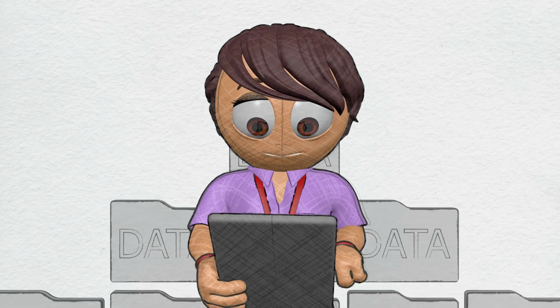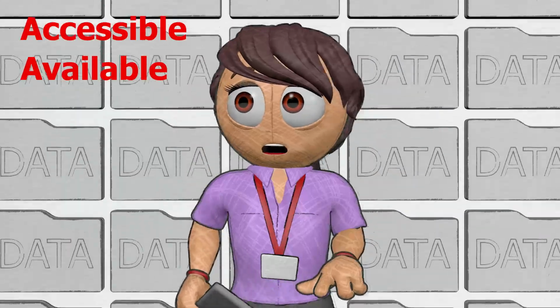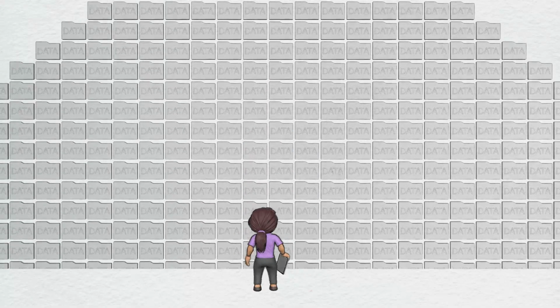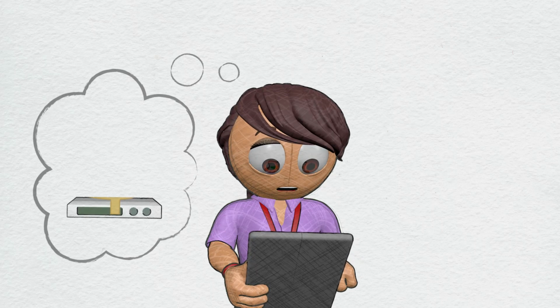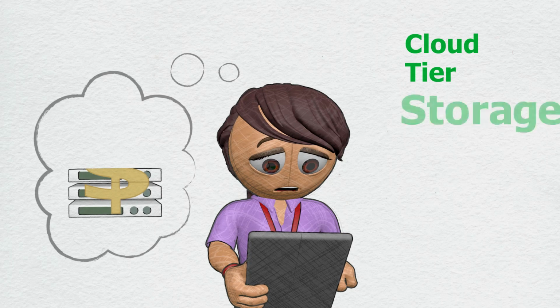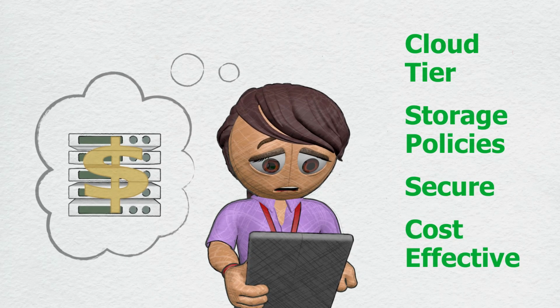The growth of data and the requirement to keep it accessible and available for longer periods of time means customers are tasked with protecting mountains of data while also reducing hardware costs. For many customers, this is a lose-lose situation. What if they could tier their data and apply appropriate storage policies in a secure and cost-effective way?